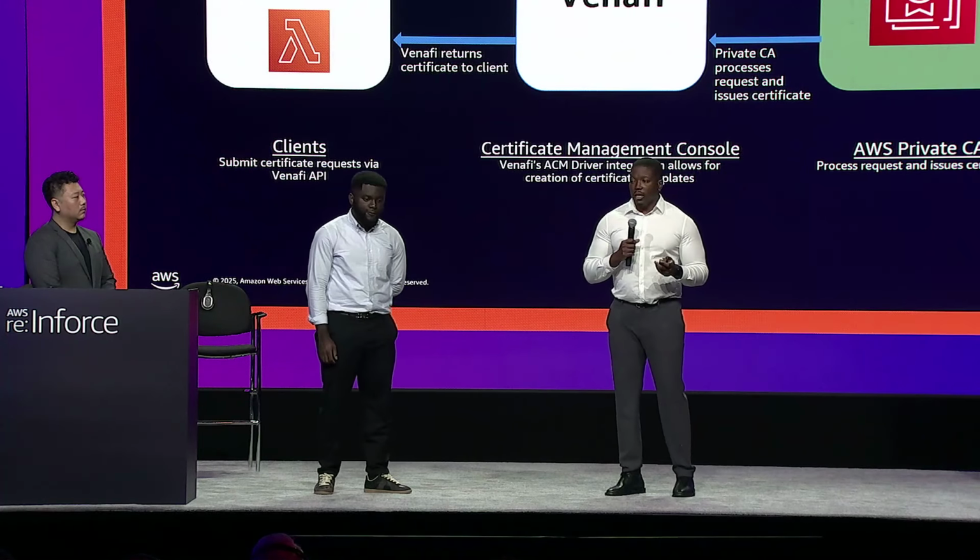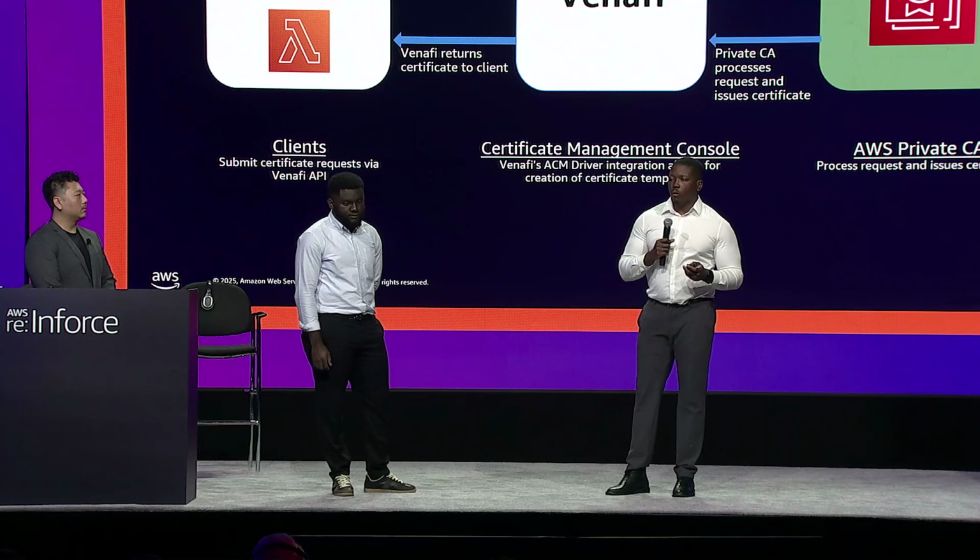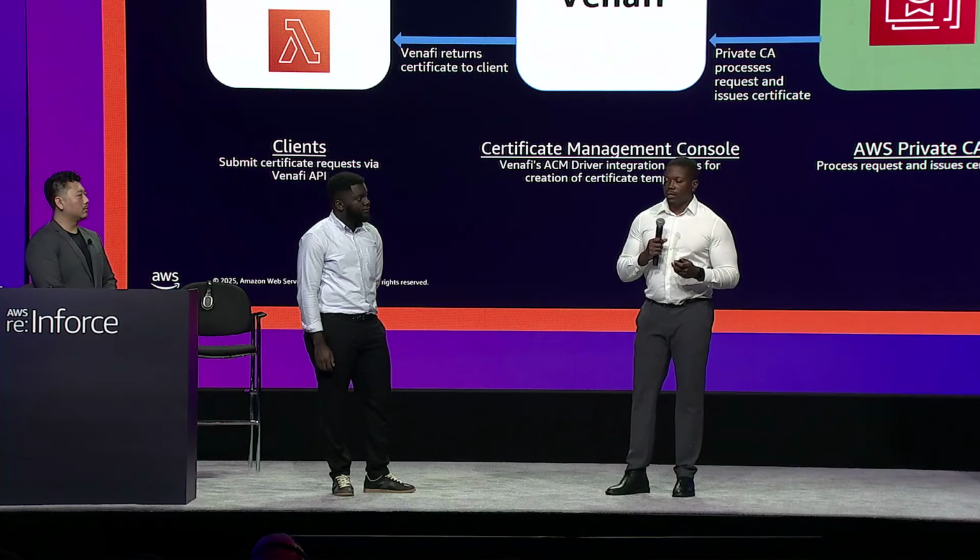And I'm going to hand things off to Nana. He's going to talk about the engineering flow and the architecture for our AWS Private CA hierarchy.